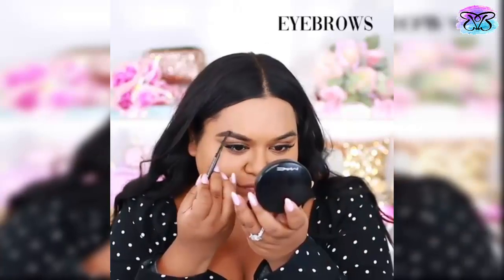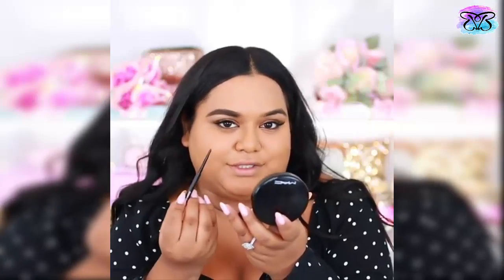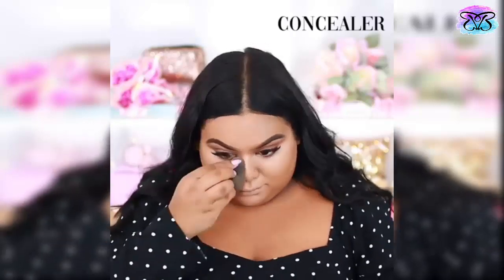It looks like the most effortless thing ever, and for me it's like 10 hours later. My go-to is using a bronzer for my eyeshadow. Just not only is it really natural, it's really easy. Look at how good this looks. Ugh!